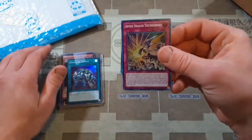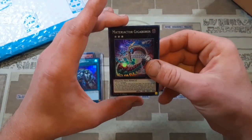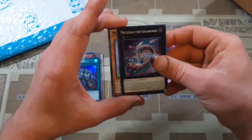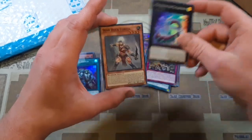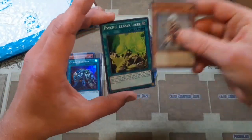But again, I'm really not assuming that we're going to get any value out of this. Materiactor Gigaboros. I actually just really like this Materiactor. I really want this archetype to take off at some point, or just to get some more support. A Warrock Fortia.